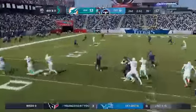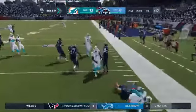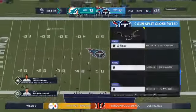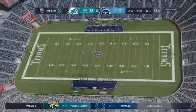They only punted twice in the win last week as he gets this one away. A special teams mistake there, no doubt. Just 26 yards officially on the punt. And the Titans will be backed up deep to begin the drive as they take over 1st and 10.